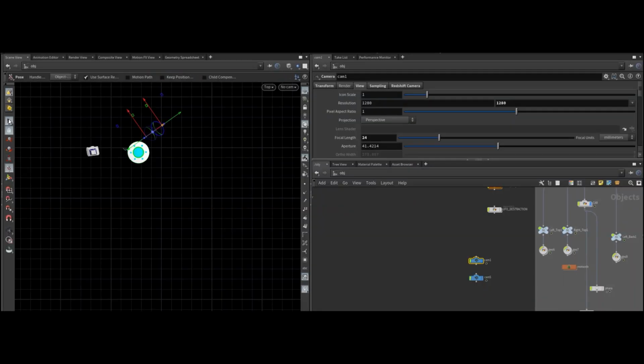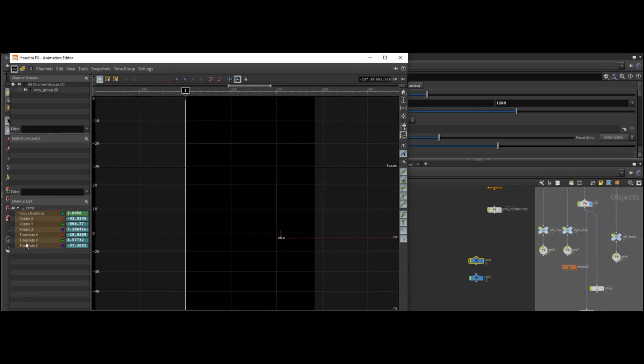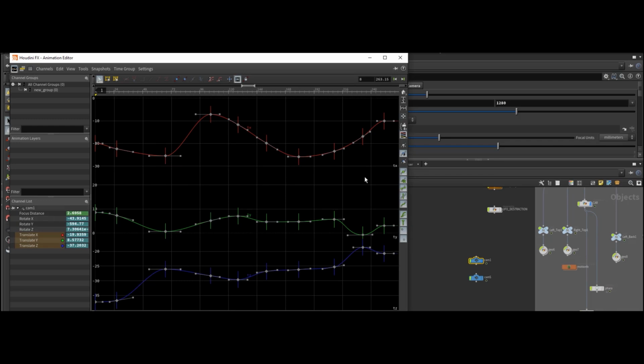The movement of my camera was really important because it had to make my scene more dynamic and show the tension of escape. And to make such complex movement, I've set a lot of keyframes, and as you can see, it moves a little bit faster than the car and the UFO. I used animation editor to make some curves smoother, so there is no too sharp movements.